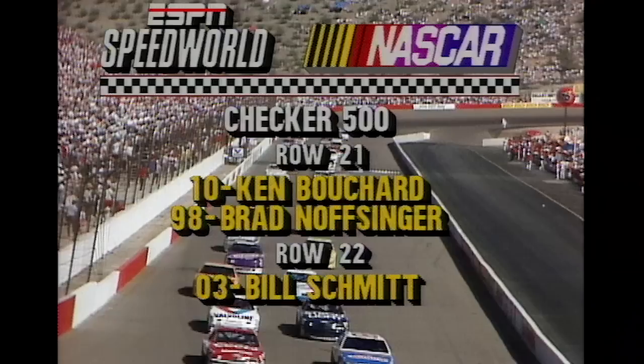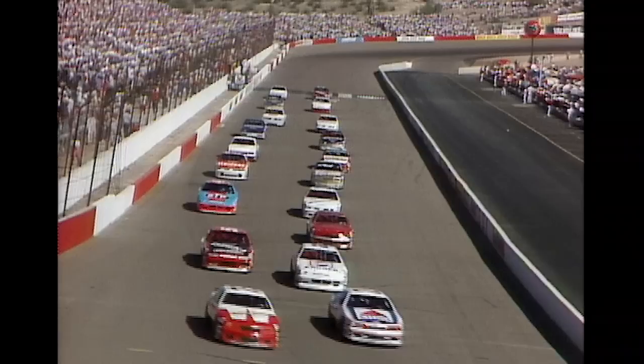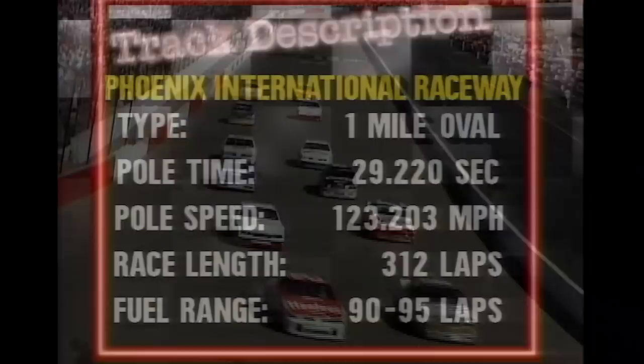There are a total of 43 starters in this race, with Bill Schmidt in car number 03 bringing up the tail. As you can see, the cars are now going down the front stretch on their last warm-up lap. Next time around, we'll be getting the green flag and the start of the Checker 500.